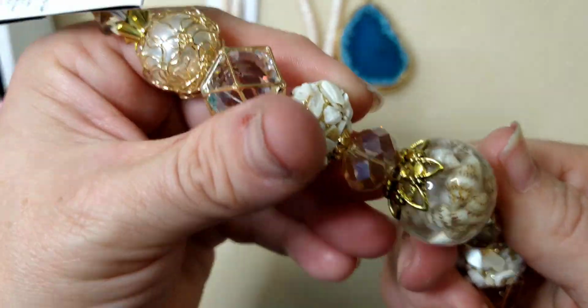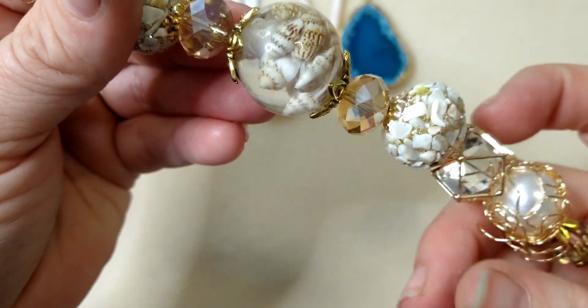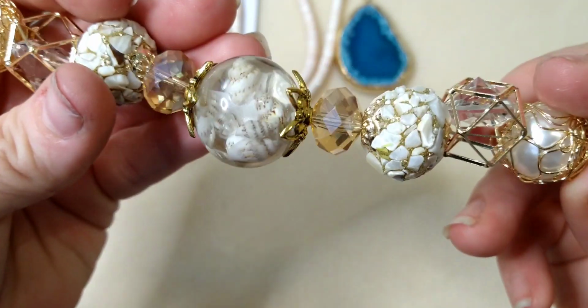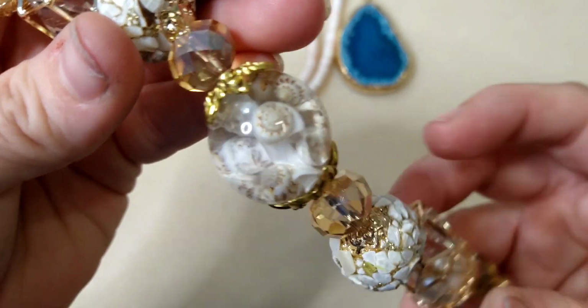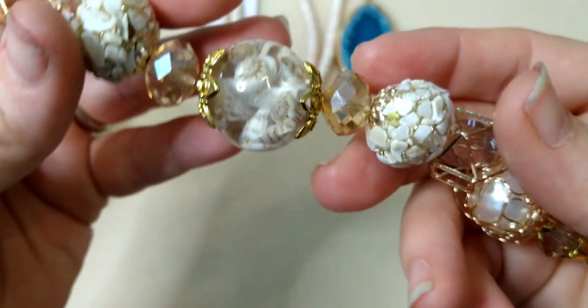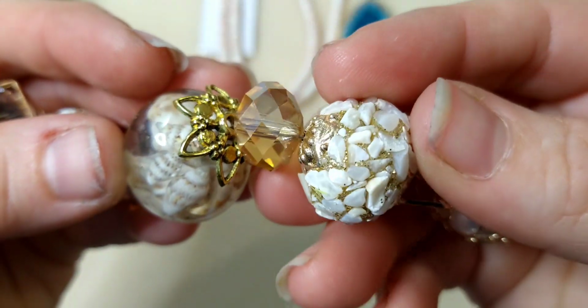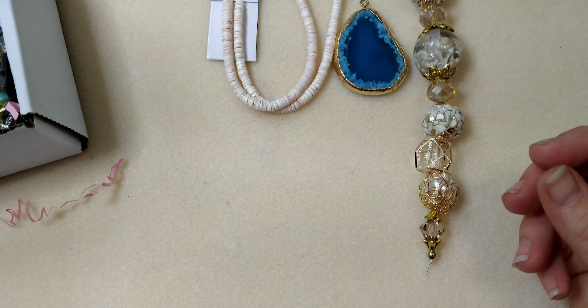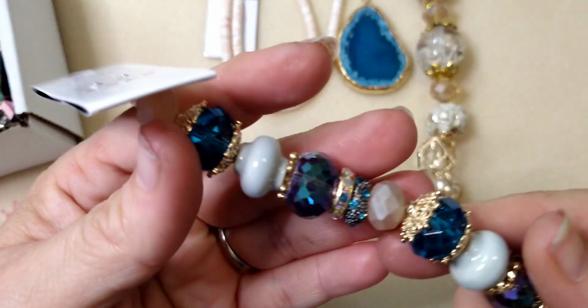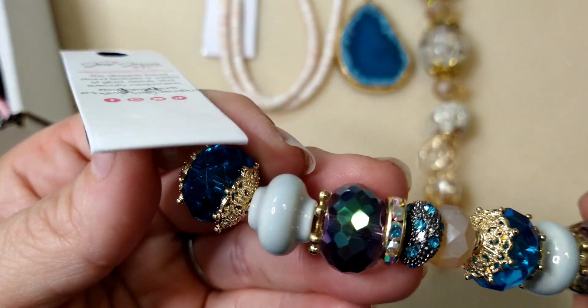I am so amazed really right now. These are absolutely gorgeous, these beads. I cannot wait to use this. Look at that. Wow. Beautiful. So that is the bead strand in sandy shores. Then we have the bead strand in tide pool. That's this. And again, with the sparkle.